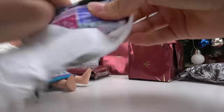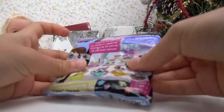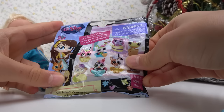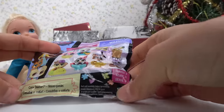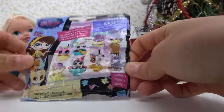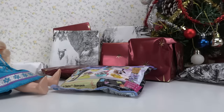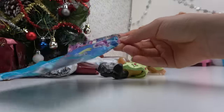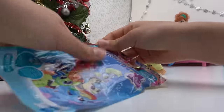Oh, wow! I can't believe it! Look, Anya! I got Littlest Pet Shop Small Pets! Oh, cool! They're the cozy snackers! Series 3! Oh, this is so cool! I can't wait to open it! How about we open them now? Sure. What My Little Pony will I get in this blind bag?